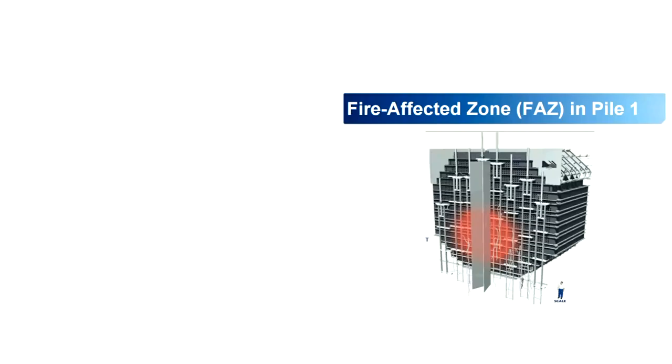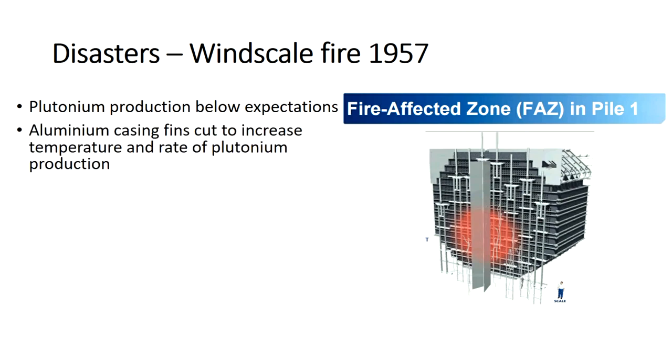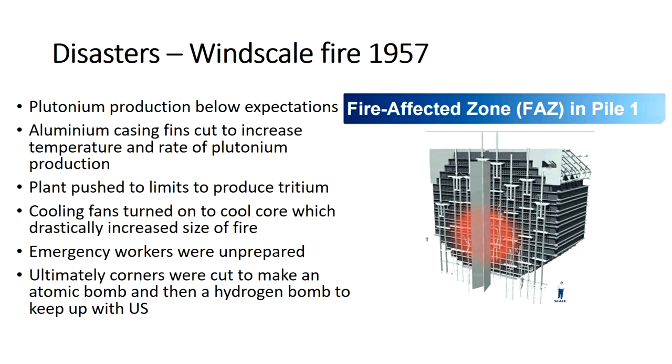The problem with nuclear power is the danger that it causes. One is just direct heat, and the other is the rate of reaction, how fast it can happen. There was a fire in Windscale in 1957. There, aluminium casing fins were cut to increase temperature and the rate of plutonium production. The plant was pushed to the limit to produce tritium. And the emergency workers were not prepared to contain this unprecedented heating.